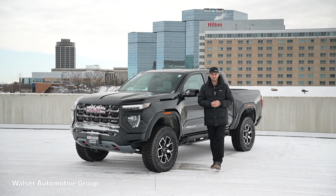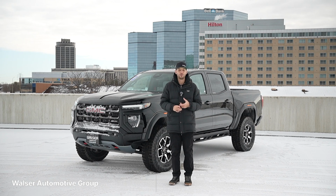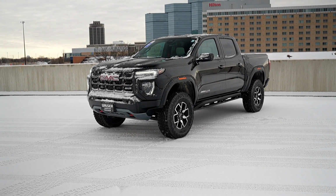Adam here from the Walser Automotive Group, and what I want to do today is take you on a test drive. So next to me here, I have a 2025 GMC Canyon. We'll look at the interior, exterior, some of the trim level specifics, then go for a spin around, see what it's like out on the road.